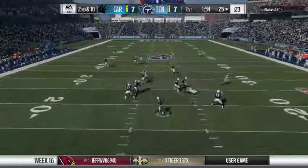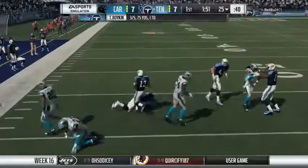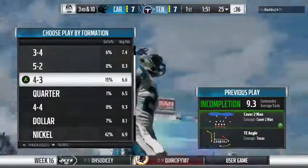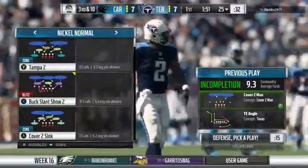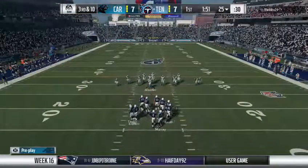2nd and 10 now. Boykin. And his throw here is incomplete. The positioning here is key. As a defensive back, you're taught 99% of the time, make a play on the football. But in this case, making a play on the man was all the difference. That's what forced the incompletion.